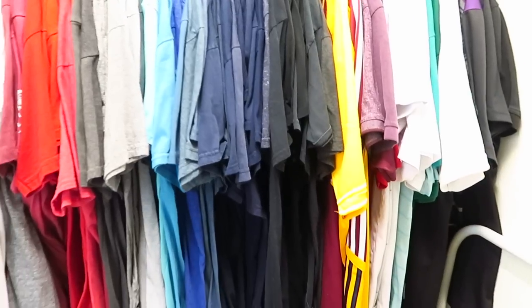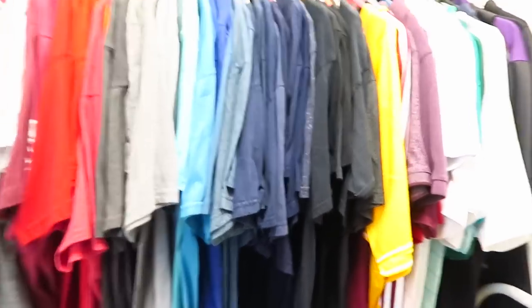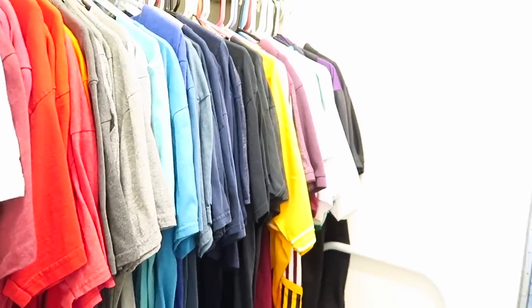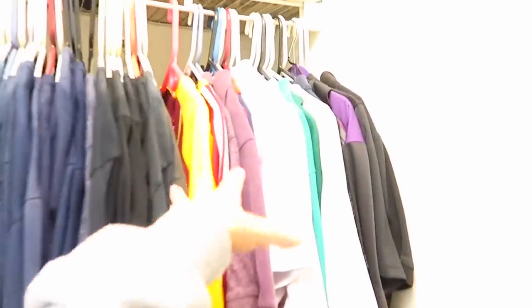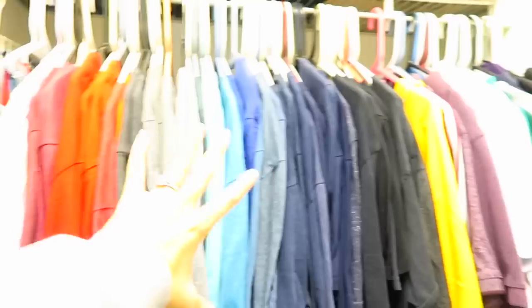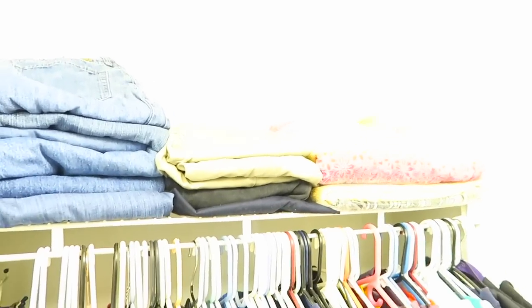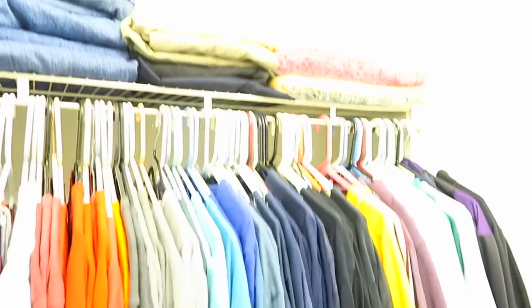But this is his shirt section, which I organized by color and also by style. So over here is his collared shirts, more fancy. And then these are basic everyday t-shirts. Up there is his jeans section. And then his dress pants section and some blankets.